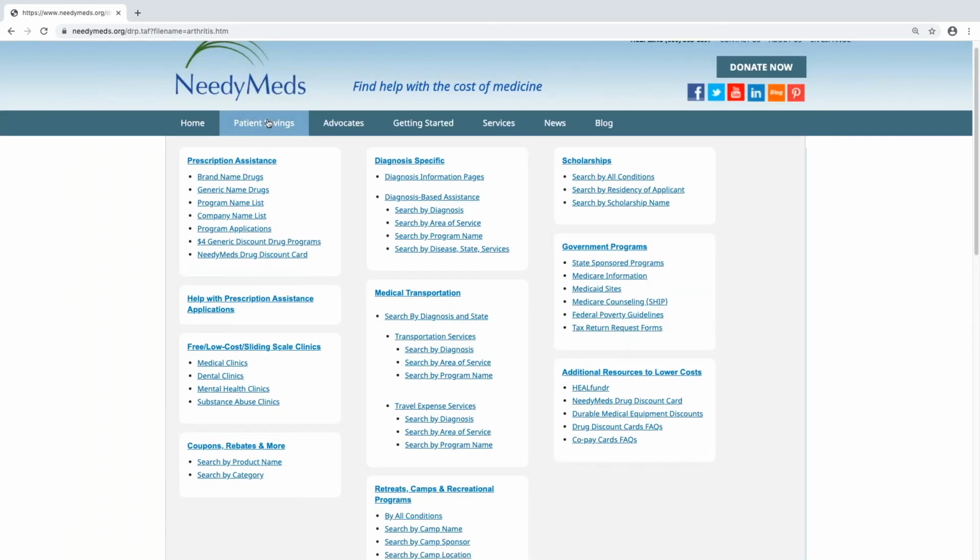So returning to that Patient Savings tab, hopefully you're getting a sense of the types of assistance you can find on NeedyMeds.org and how to navigate your way through our website. We also have other categories that I'm not going to go into too much depth on. I'm just going to point out because they're set up similarly to the other categories that we've just reviewed. You'll find an entire section dedicated to medical transportation, because oftentimes getting to and from a doctor or specialized facility can prove burdensome. You will find categories dedicated to retreats, camps, recreational programs, and educational scholarships for people living with specific diagnoses.